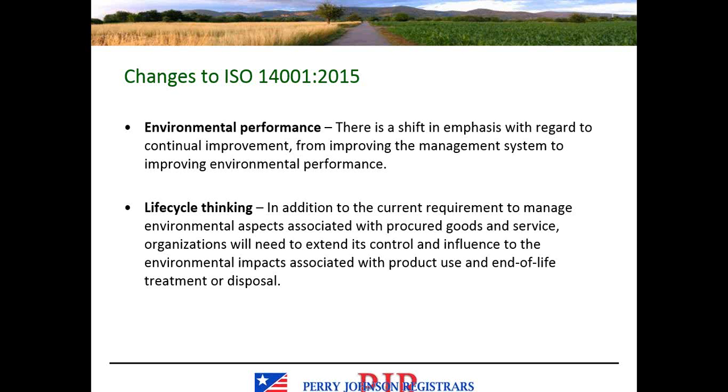And part of that can be done through this life cycle thinking. So depending on what your organization does, some or all of this may apply. So life cycle thinking is, if you're manufacturing a product, you're going to start from cradle to grave. What is going into that product? How are you purchasing that product? Are they environmentally friendly components or products or chemicals or raw materials that are going into this product? Can you change the raw materials to make it more environmentally friendly? And how is that raw material being shipped to you?